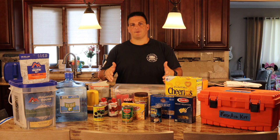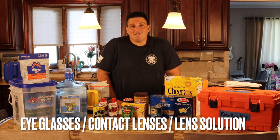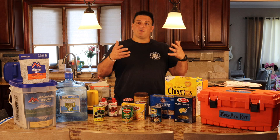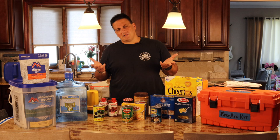All right, next on the list is eyeglasses. So I just started wearing reading glasses, and I could get by without them, but they're a lot easier if I have them. My wife wears contacts and glasses, and she has a really hard time seeing without them. So a good thing to have in your kit or in your bag or wherever is at least one extra set of glasses or contacts, but glasses are better, of course.